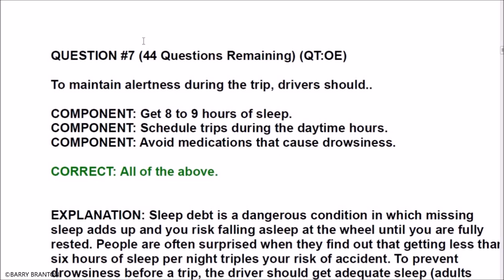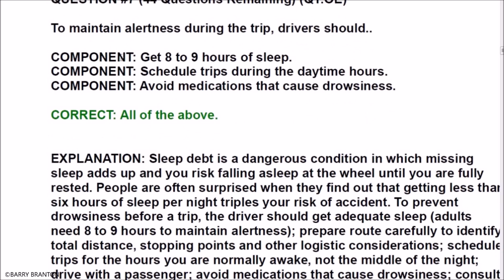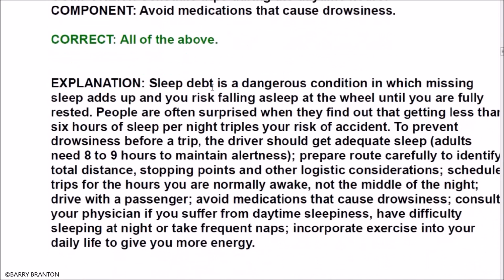Question number 7. To maintain alertness during the trip, drivers should. Now, in this particular situation, all the answers are correct. We'll go over each one. The first one is get 8 to 9 hours of sleep. Schedule trips during the daytime hours. And avoid medications that cause drowsiness. Now we have an explanation. Let's go over that.